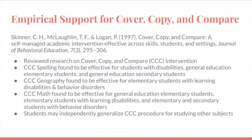Students may even independently generalize cover copy compare procedures to study other subjects. In this paper, they described a high school student who had learned cover copy compare for, I believe, math, and ended up using it independently to study different bones of the body for a biology test.